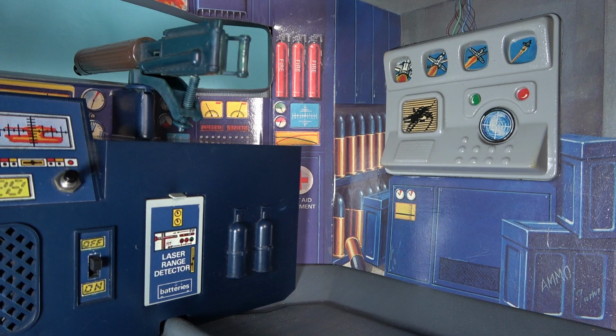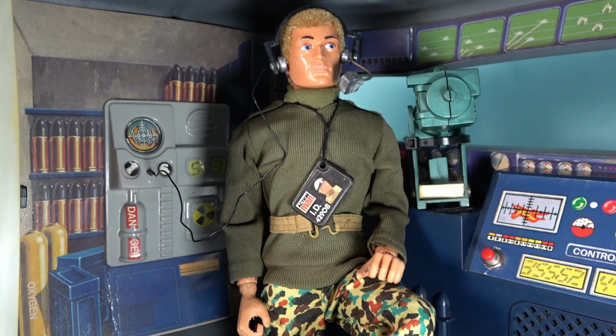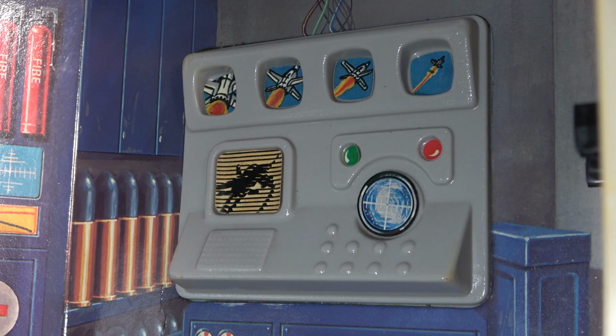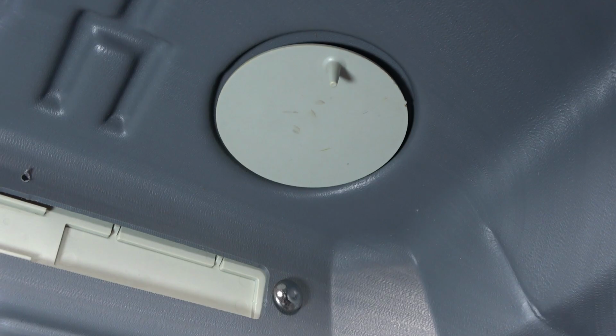A colourful cardboard insert stretches across the internal walls and features illustrations of ammunition shells alongside fire extinguishers and the like. On one wall is a vacuum form panel representing the communications console where the provided headset can be plugged in, and on the opposite wall is a radar monitoring station, and the radar dish on the roof of the command centre rotates, with this effect being achieved via a turntable and handle situated on the inside.